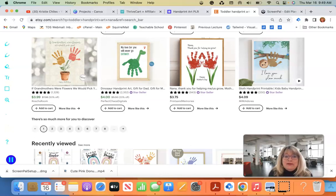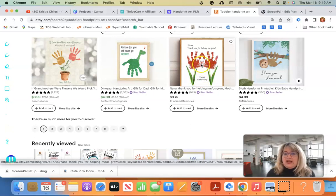But the other beautiful thing as a seller, hopping over the fence as a seller, is that it's easy just to make the template, and then let the child put the paint on their hands and let the parent do the rest. So you really don't have to customize this. You would let them customize it.